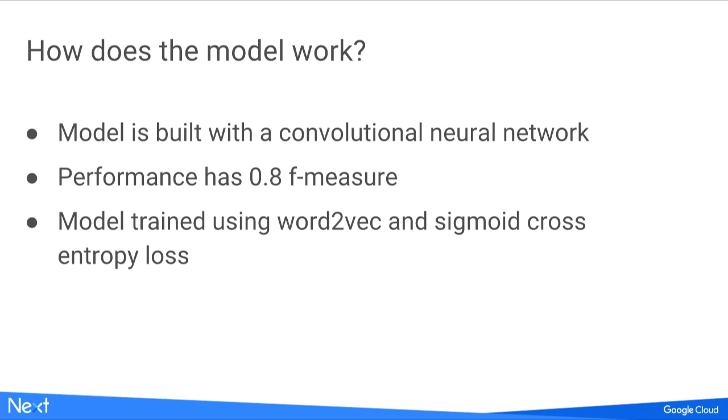Basically, the model is a convolutional neural network. We have a word embedding layer followed by 2 parallel convolutional layers. We have a performance measure of 0.8, and the model was trained using word2vec as an initialization into the word embedding. We found that it worked really well on our corpus, and so we retained that, and it was trained with a sigmoid cross-entropy loss over 20 epochs.